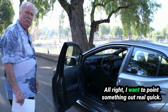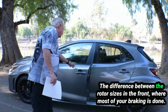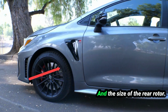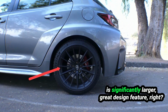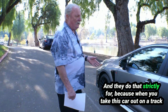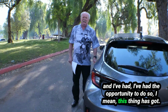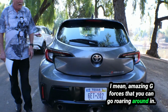All right, I want to point something out real quick. I normally don't speak on camera. The difference between the rotor sizes in the front, where most of your braking is done. Look at the size of that rotor, and the size of the rear rotor. That front rotor is significantly larger. That's a great design feature. They do that strictly because when you take this car out on a track, and I've had the opportunity to do so, this thing has amazing G-forces that you can go roaring around in.